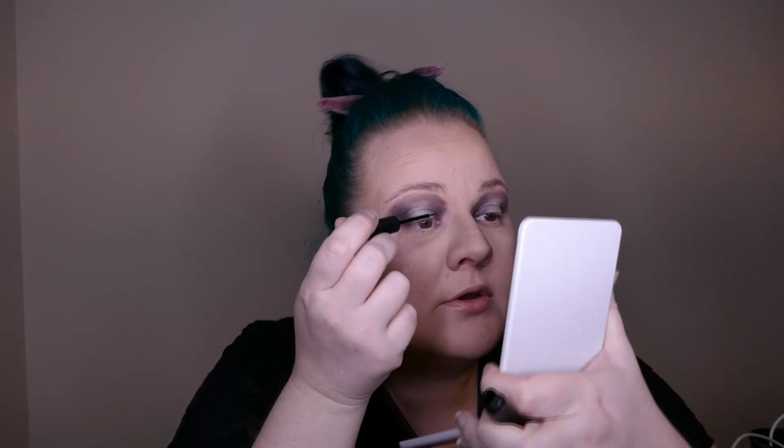Let's do some liner. And I just dropped something. I have no idea what it was. Oh well. Alright, so I'm going in with my e.l.f. liner. Let me just put these shadows up, get them just out of my way a bit. Okay. I'm a little bummed about this under eye, guys. Like, my goodness.